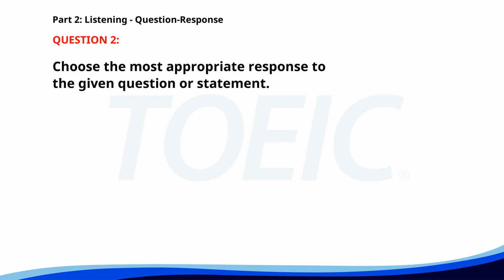Number two. Could you help me with this task? A. I'm really busy right now. B. Sure, what do you need? C. Maybe later. The correct answer is B. Sure, what do you need?